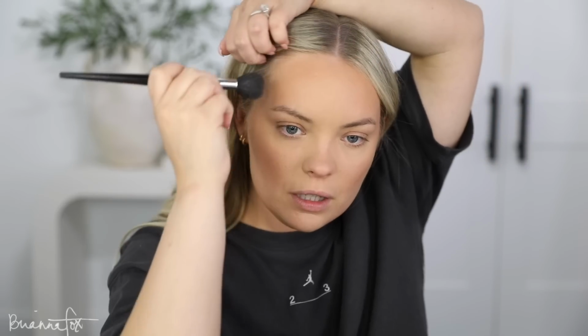I'm going to go up here, just a little on the sides, just to make sure the color is nice and balanced. And then the jawline. This is my favorite area to contour. I just want a shelf.